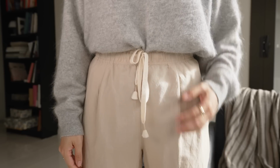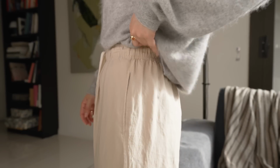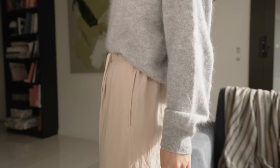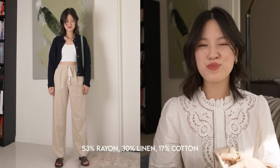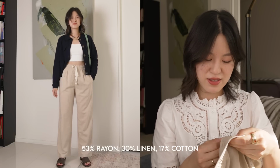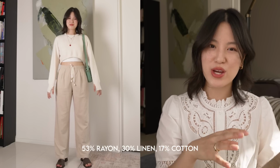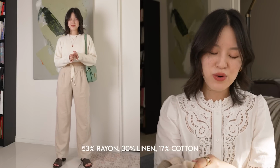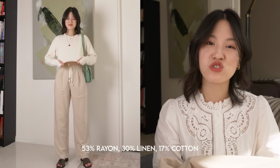I've got it in one of the lighter colors. I do have the sun kind of coming in behind me. I wouldn't say it's 100% opaque, but it's opaque enough that if I'm wearing nude underwear, I don't have to worry about it. This is a lighter color, so if you go to the darker colors, then they will be more or less 100% opaque. I call these linen trousers because they look like linen trousers, but this is not 100% linen. This is a rayon linen cotton blend, and I find that because it's got the rayon in there with the cotton as well, it's just a little bit more drapey, a little bit more wrinkle resistant than 100% linen.